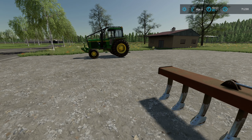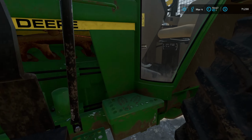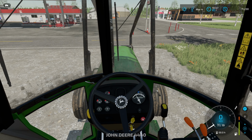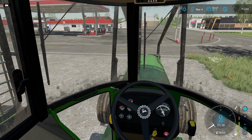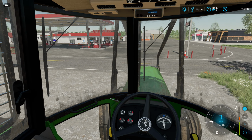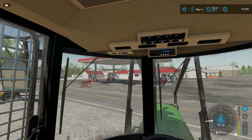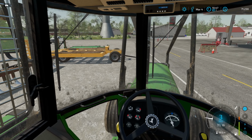I think. Right, so we've got the key. Let's jump in here and see how this works. All right, it starts up pretty much straight away. It does have a lot of damage. Let's see. It works well. It works nicely. It drives immediately. It's a smooth drive. It looks fine inside. Like, it's obviously not a bad condition.